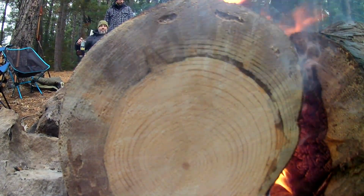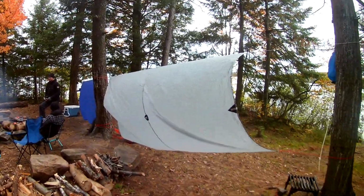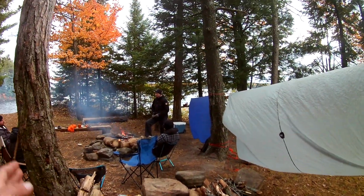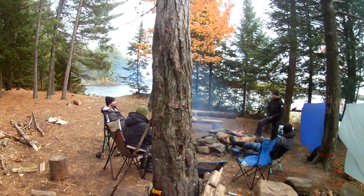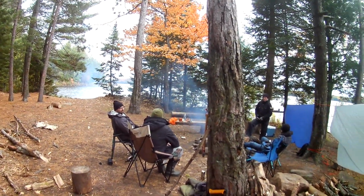There you go. So it appears that the boys solved the issue. They moved the tarps pointing in this direction, which still creates the redirection of the smoke, but at least it's not going to the face. Looking all right.